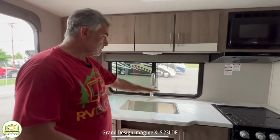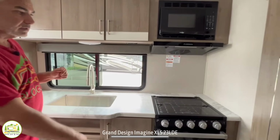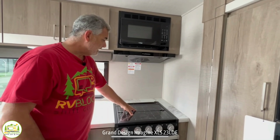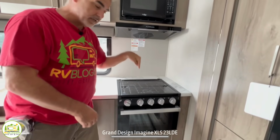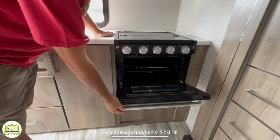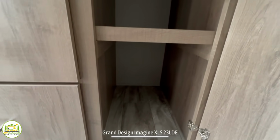You'll also notice there's a decent amount of countertop space in here on both sides of the sink, which is always a plus. And then, of course, you've got your 3-burner range. Above that, we have our microwave oven. This is not a convection microwave, but you don't need one because below your cooktop, you have a real oven down below. Right next to the oven, we have a really nice big cabinet down here.